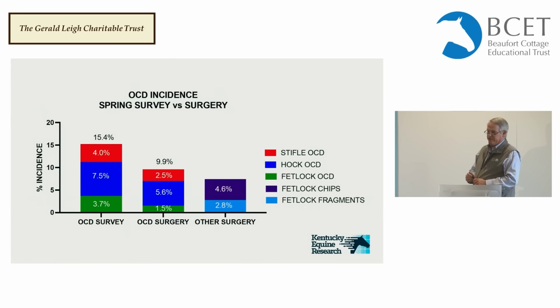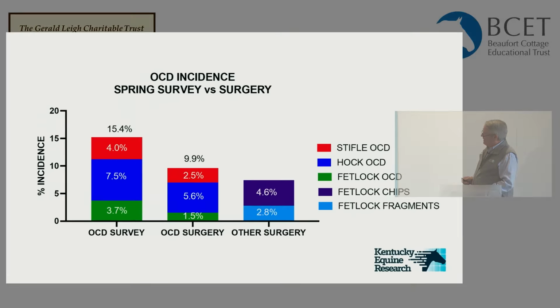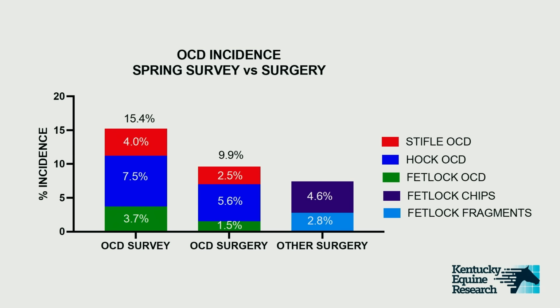So what was the incidence of OCD in this group? Well, if we looked at the survey OCD, it was about 15%. And that's divided into 4% in the stifle, 7.5% in the hock, 3.7% in the fetlock. If we look at the incidence of surgery for survey OCD, it was about 10%. And remember I said the incidence that we saw in 1991 was about 10%, so it was about the same amount. 2.5% stifle OCD, 5.6 hock, and 1.4 in the fetlock, but there were also quite a few fetlock chips and fragments that we considered as a different group, and I'll show you their data.